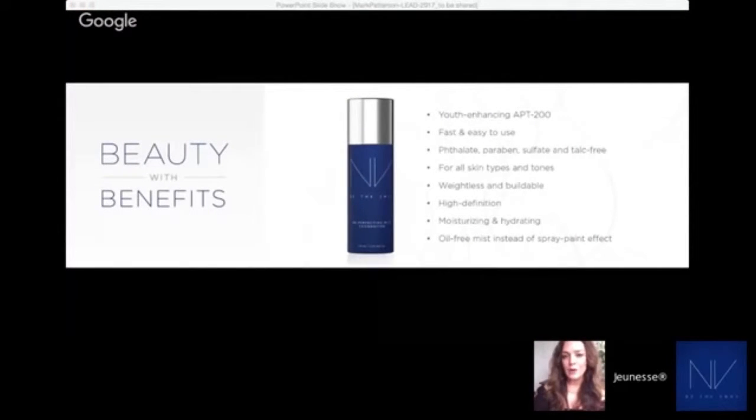Yes. Okay. So, like I said, it's super easy to use. We have a formula that is enhanced with the APT 200, and the product is good and healthy for your skin when you're using it, but it also has the long-term benefit that you get with the Luminous products as well. It is paraben-free and talc-free. That's really important. Talc is a powder. Powder is drying. Powder goes into your pores and clogs your pores. So we don't have any of that in there.